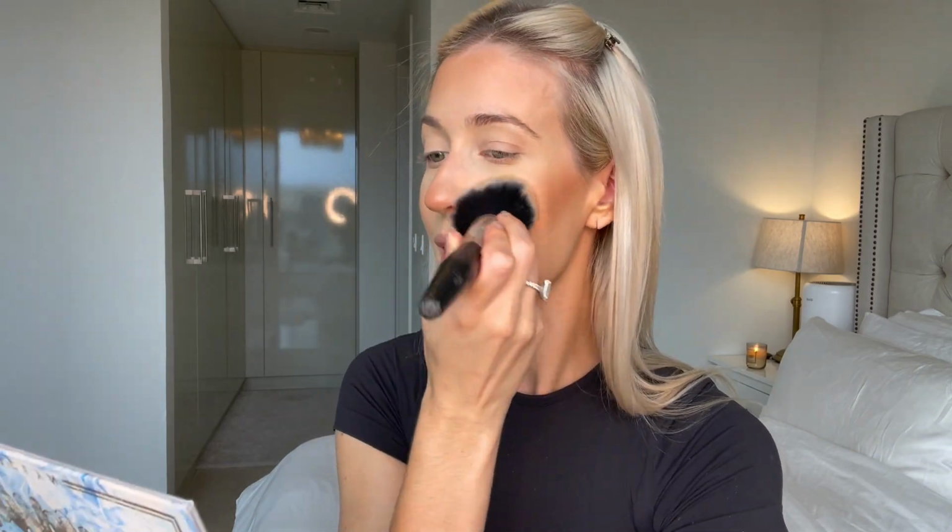I'm really just blending this out, this powder, getting away any harsh lines. I just went over with the NARS Laguna to give a little bit more depth.